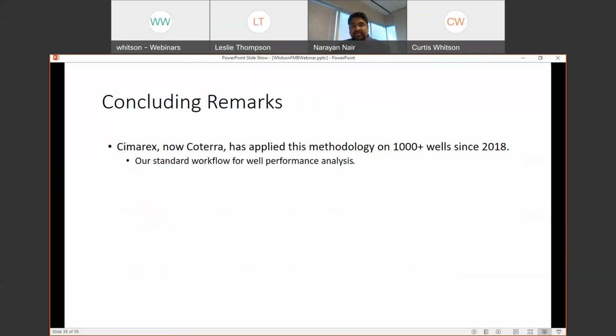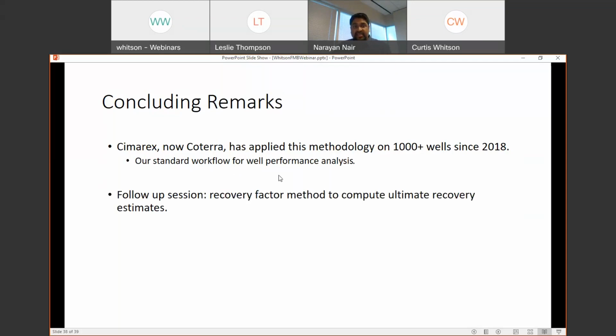And ending with concluding remarks. At Cimarex, we have applied this method on several thousand wells now. I did the count yesterday, since 2018. It is one of our standard workflows that we apply on all our wells because almost 90+% of our well data set are the liquid-rich unconventional wells. There will be a follow-up session, if there's interest, on how you pair what the tank volume is with the expansion drive recovery factor to estimate what your ultimate recovery is going to be.